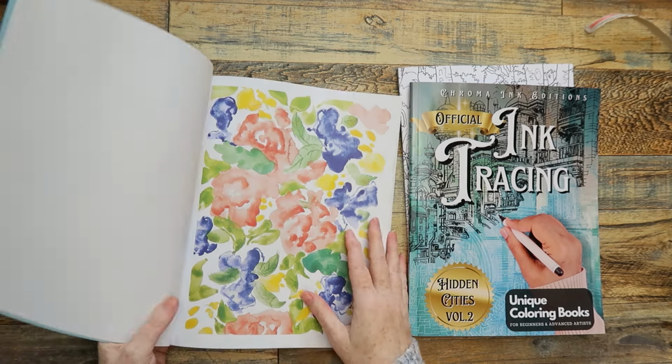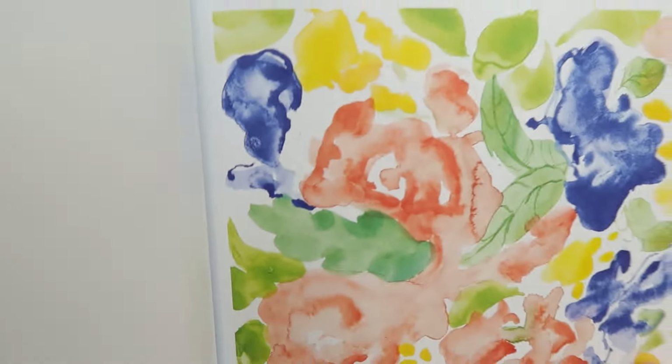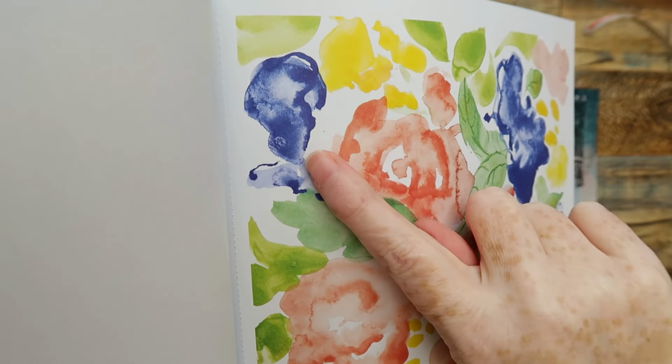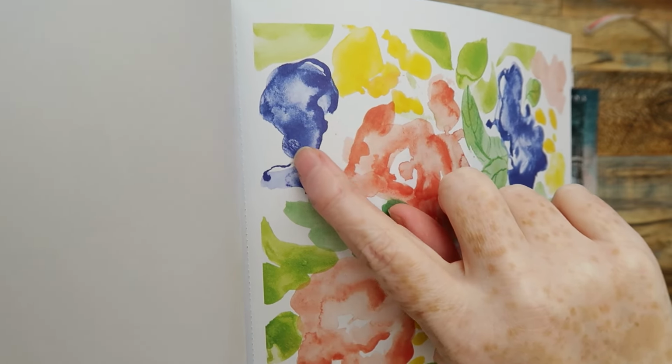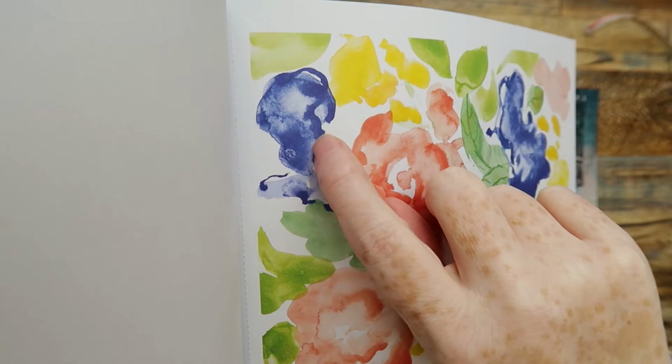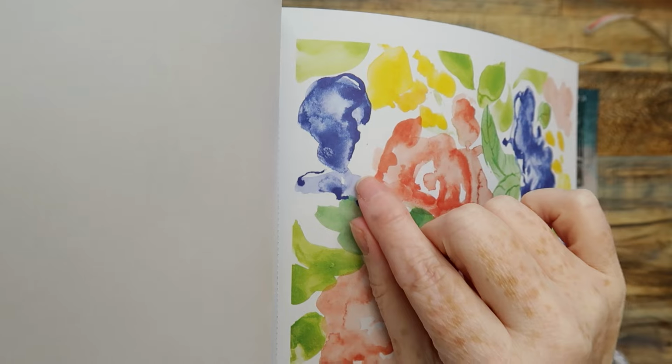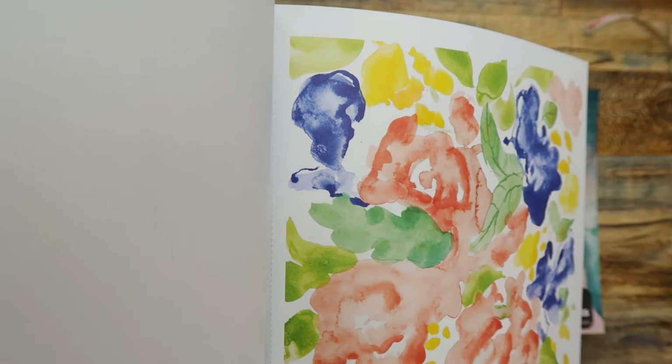I think these are supposed to be flowers, but for example, if you look at this one here, that actually could be the side of a face, that could be a cheek, and where the eye goes in, and then that would be the hair. So you could draw that and turn it into a face quite easily.